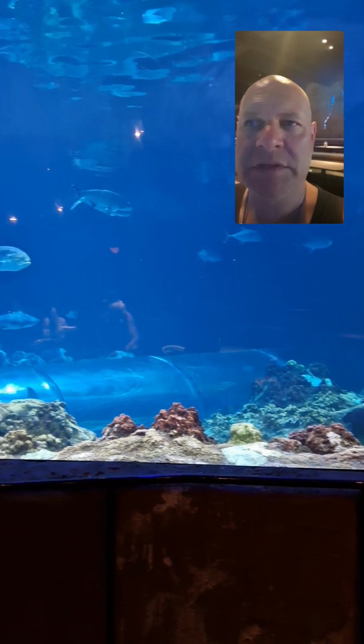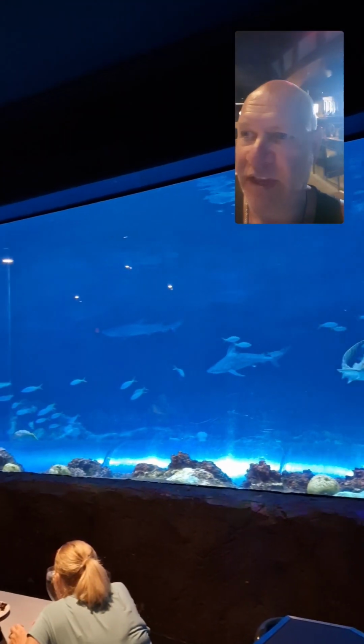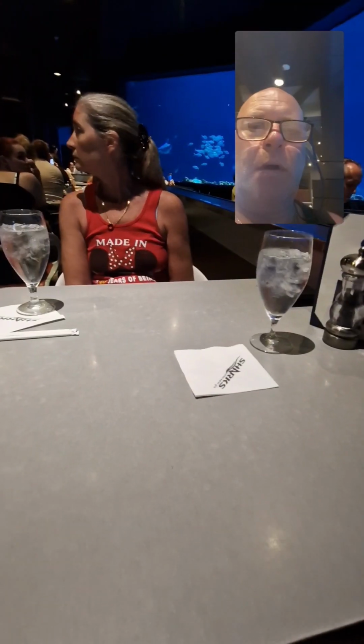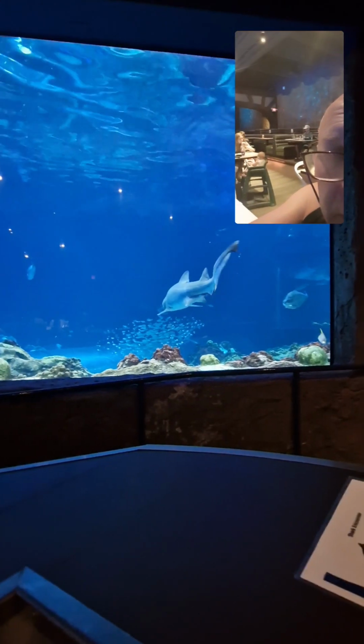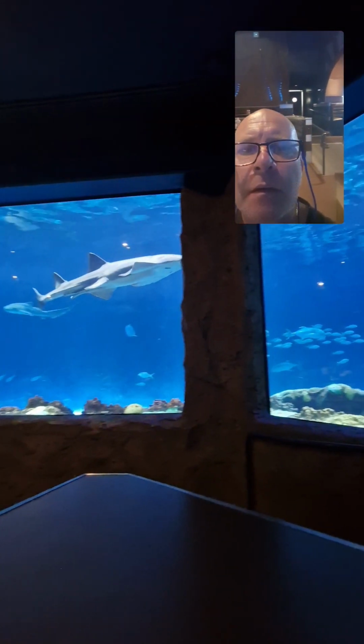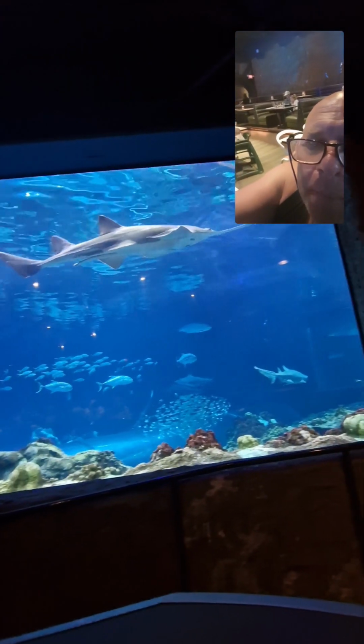So the restaurant we're in, we're sat right next to this aquarium. There's some sharks and fish and more sharks. Wonder if we can eat shark here. Probably not. That's pretty cool, isn't it? Well, I've never had food at a table this close to sharks. Oh wow, look at that one. You wouldn't want to bump into that thing, would you?